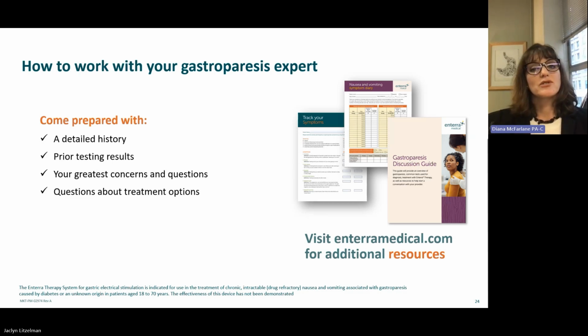There are also some additional resources that you can use on enteramedical.com, like a symptom diary, a discussion guide with your care provider, and a way to track your symptoms over time so that you can give your provider all of that information in a very efficient and succinct manner.